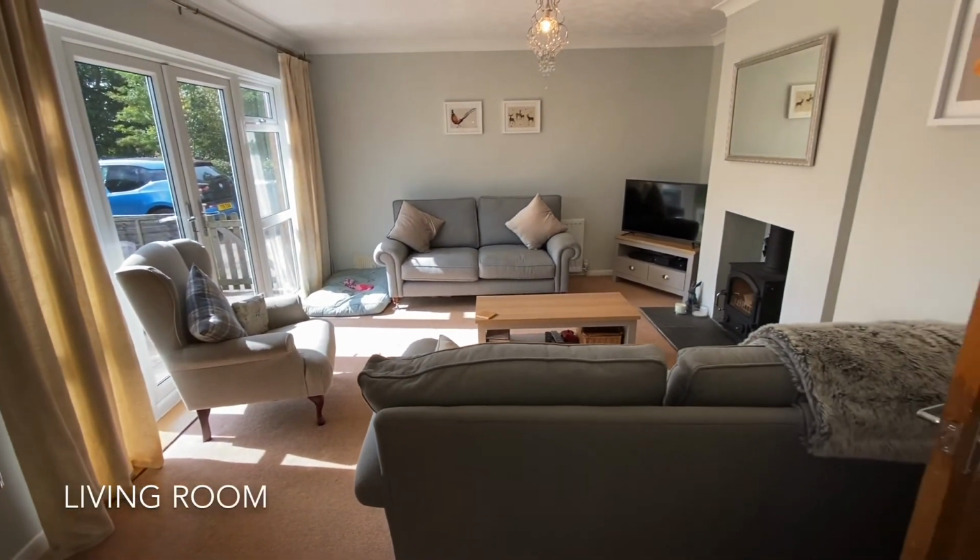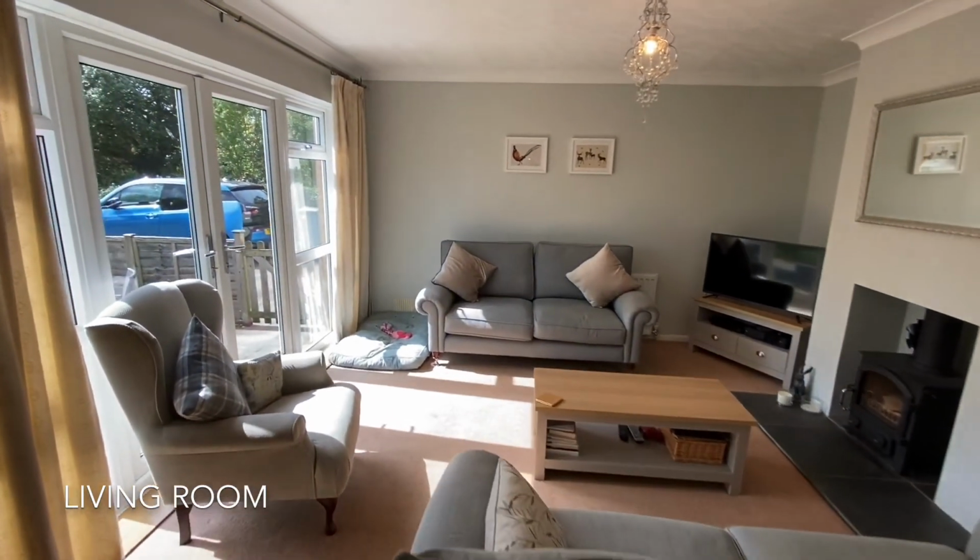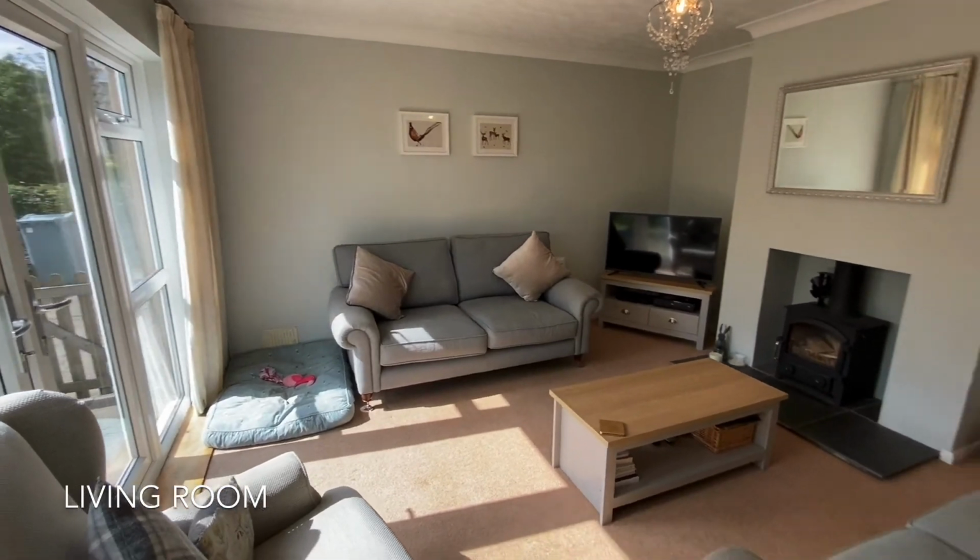The kitchen shows you through into this generous living room, containing a beautiful log burner and French doors looking out onto the front garden.